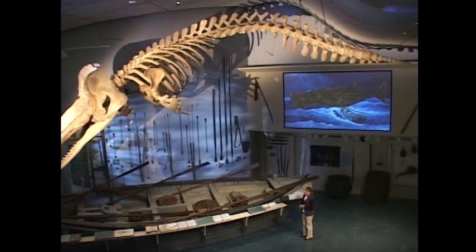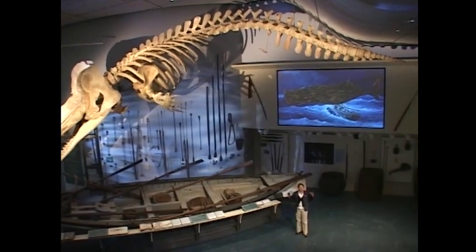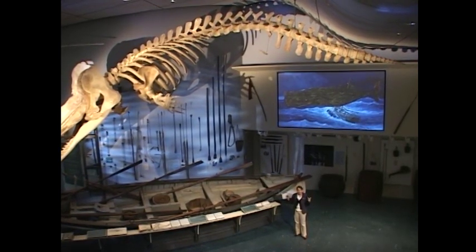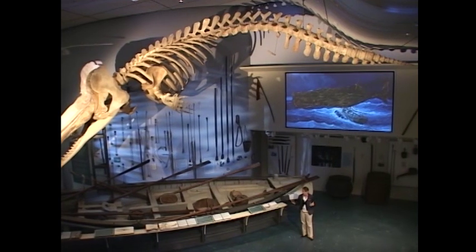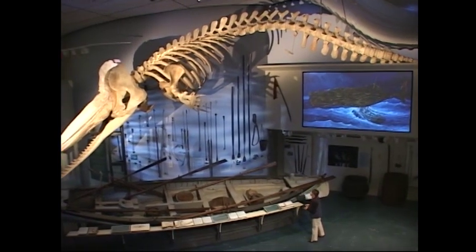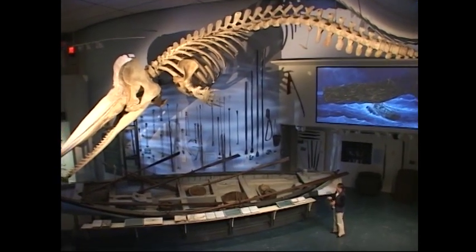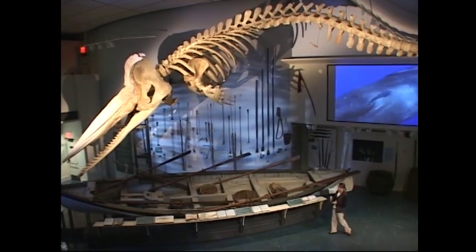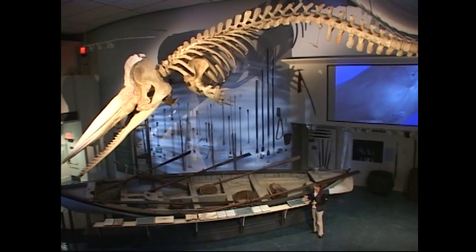Sperm whales are creatures of extremes. Their brain is 7 times larger than the human brain. They can hold their breath for 2 hours. So these are amazing creatures. And sperm whales, you can see, have teeth. They don't have baleen. They have sharp, angled teeth.